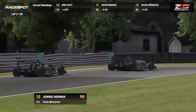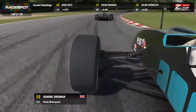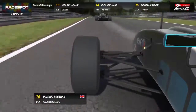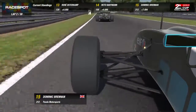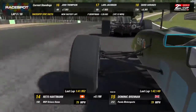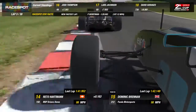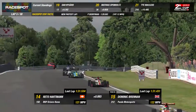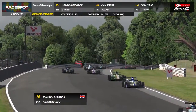Angus Waddell also in P number 3, under threat from the 102 in X Racing of Justin Brunner. Yeah, we're on board of Panda Motorsports. Dominic Brennan right now. He's on the rear also of Reto Hartmann in the MSP driver's home car. Peter Berryman then, fastest lap of the day so far, 129.583, as Brennan's looking for the move as they come down in towards turn number 1.